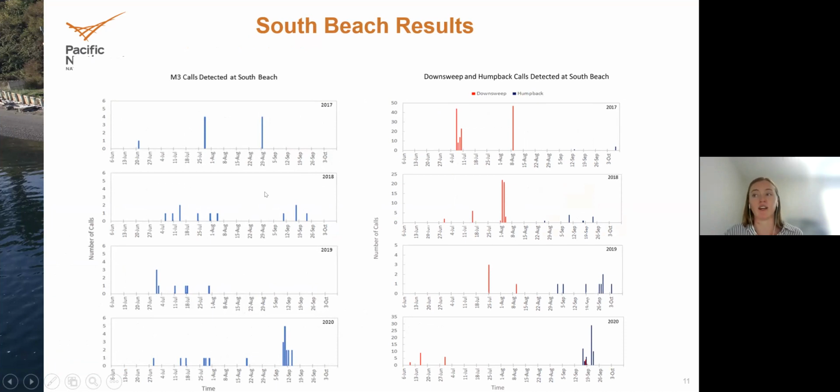Downsweeps were found in July and August of every year, but 2019 and 2020 had very low downsweep activity overall. Humpback calls also started in September, continuing until early October in this location as well, and very few humpback calls were identified in 2017.